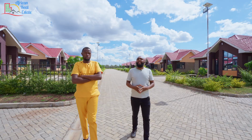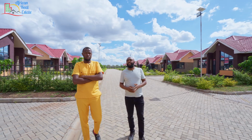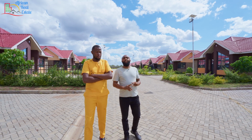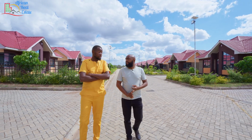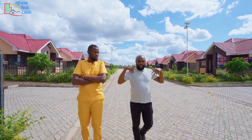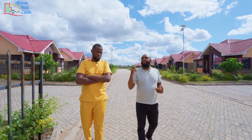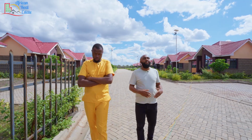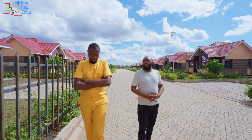And that 3,000 shillings will cater for security, it will cater for the gardener, and it will cater for the garbage. Oh, the gardener is yours? Yes, the gardener belongs to the estate. So when you pay the service charge of 3,000, you benefit from all those three services, which are basically very basic in a home.